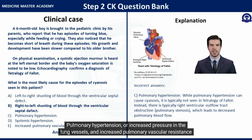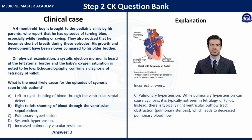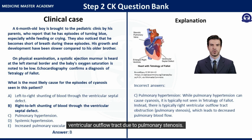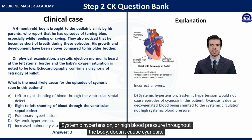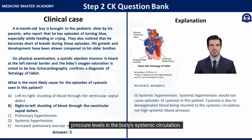Pulmonary hypertension, or increased pressure in the lung vessels, and increased pulmonary vascular resistance can indeed lead to cyanosis, but they are typically not features of tetralogy of Fallot. Here, the main issue is not high pressure or resistance in the lung vessels, but the obstruction in the right ventricular outflow tract due to pulmonary stenosis. Systemic hypertension, or high blood pressure throughout the body, doesn't cause cyanosis. Cyanosis happens when deoxygenated blood is sent to the body, which isn't directly related to the blood pressure levels in the body's systemic circulation.